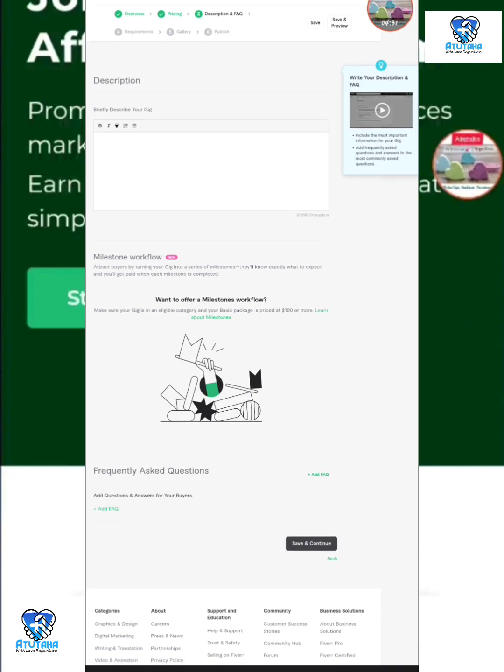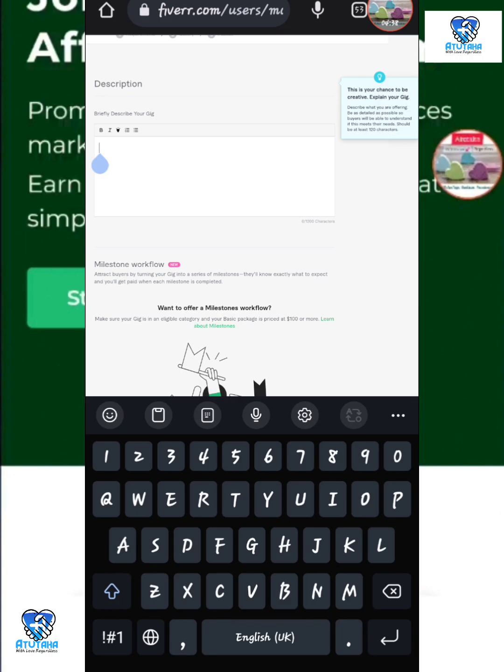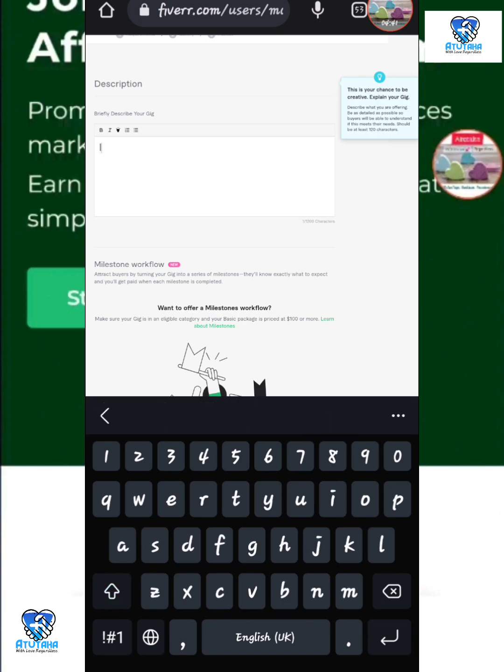So you want to put the description of your gig. What best describes your gig? Like, what exactly is expected? You see this blue thing? This is your chance to be creative. Explain your gig. Those words are too small right now as I'm recording. So you can read through those boxes, and they'll give you an idea, a light bulb.